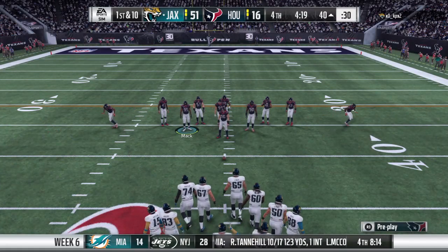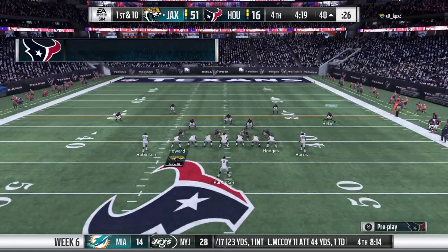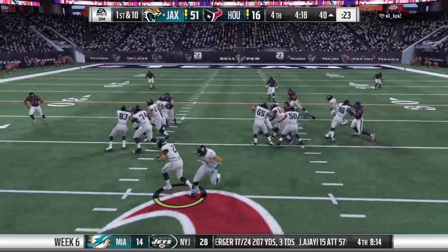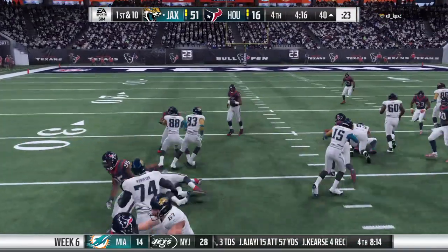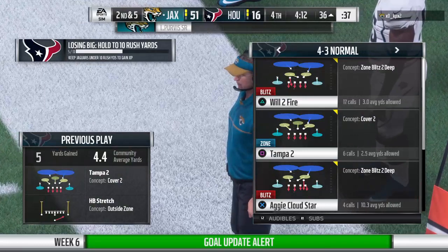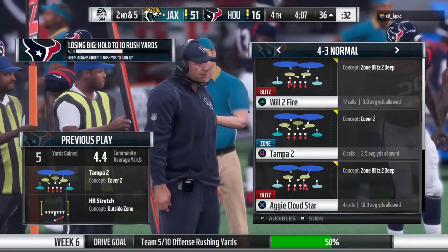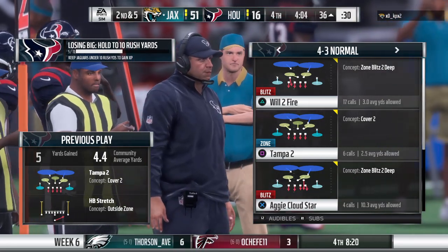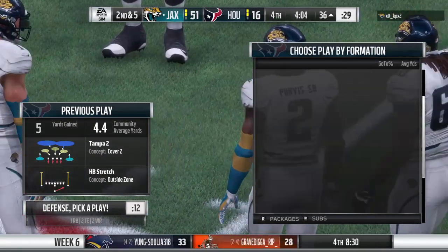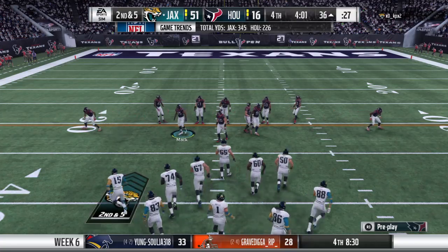Really nice starting field position here for the offensive unit. And now here's a carry heading left. And able to push his way forward here for a good little gain. 5 yards on the carry. Good pickup on 1st down. Well, they certainly got dented with that 1st down run. So now they've got to be back on their heels a little bit as a defense. See if they stay on the ground for 2nd down.